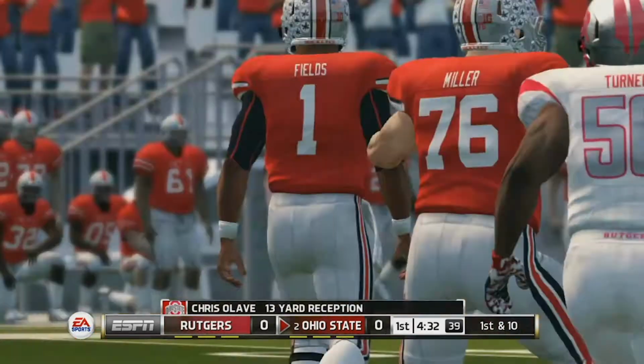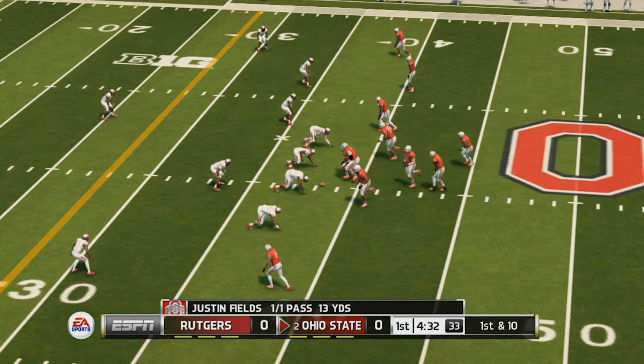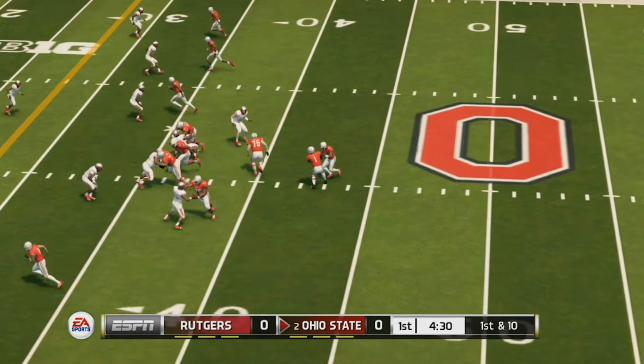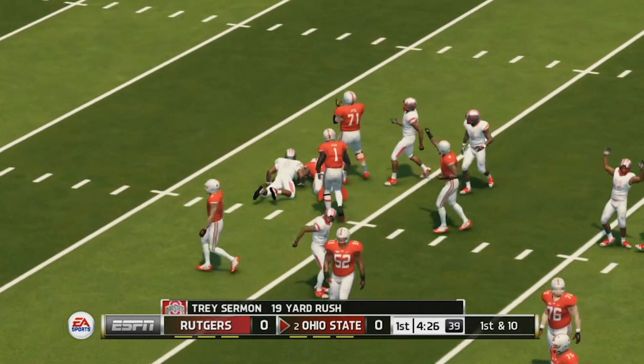And a nice catch there before he stepped out of bounds. He is such a reliable target. You throw it anywhere near him, and this guy's going to get his hands on it and make a catch. He's at the 30. Makes it out to about the 19.